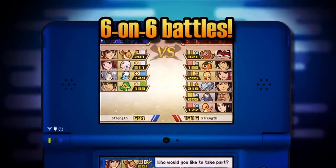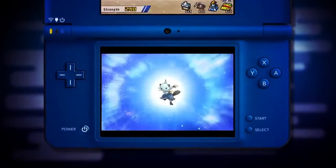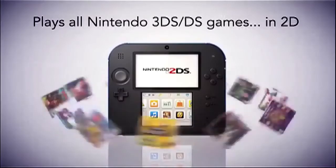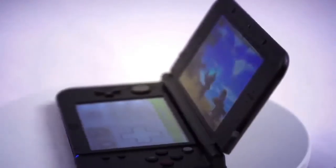Since the release of the DS in 2004, we've seen a few iterations. We've seen it transform into 3D with the Nintendo 3DS. We've seen it get larger with the DS XL. We've seen it simplify itself all over again with the 2DS. And now, finally, we have the latest New Nintendo 3DS, a console that has packed a rather interesting array of new features. Sometimes I think to myself, my gadgets need more NFC for NFCing sort of stuff.